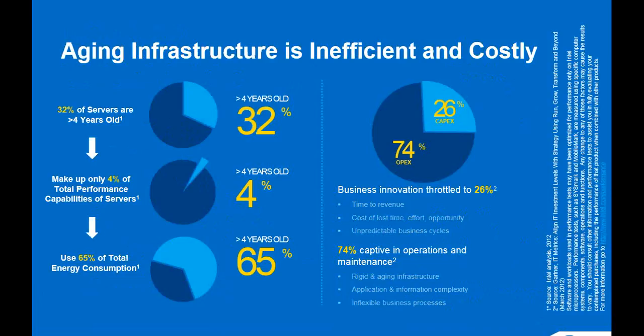Focusing on operational efficiency, I'd love to see a raise of hands, so we'll do that virtually. But over a third of all servers out in the market are 4 years or older. So I'm sure folks on the phone have groups of servers or entire environments that are 4 years or older. And what's happening is the majority of your hard-earned budget dollars are going to just supporting and maintaining those servers while they're only generating minimal performance compared to newer architecture.